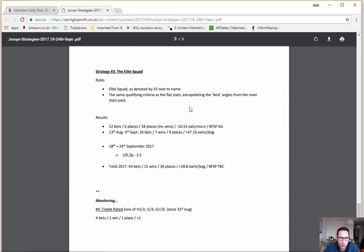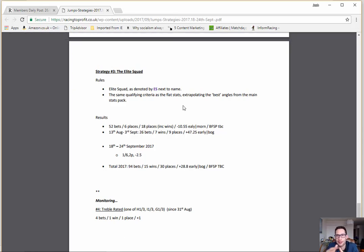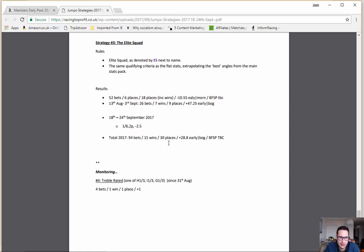The third one is the Elite Squad, which I introduced in June when I thought, and I'm always thinking of ways that I can try and make the content better for you. And that again is just based on the trainer stats pack and looking at the best angles based on the criteria, which if you click that Elite Squad link in the key, you can see those criteria and why a horse will qualify. Again, that's a trainer stats way, and you might want to use the Elite Squad as a starting point. Again, you can see the results there since their inception in 2017 to date. A solid kind of 29 points to Early Bob, which is decent enough.